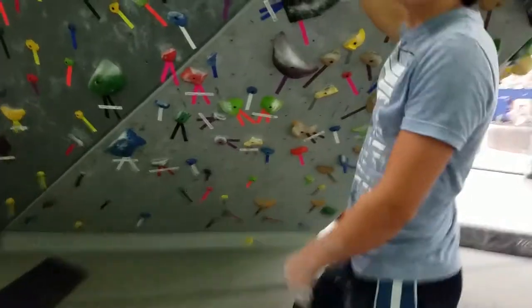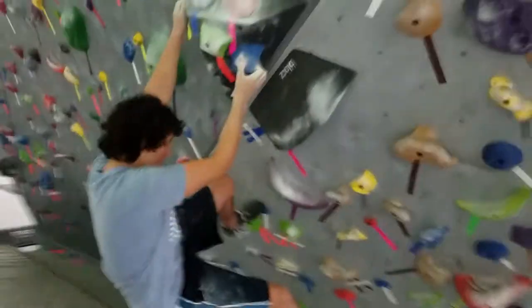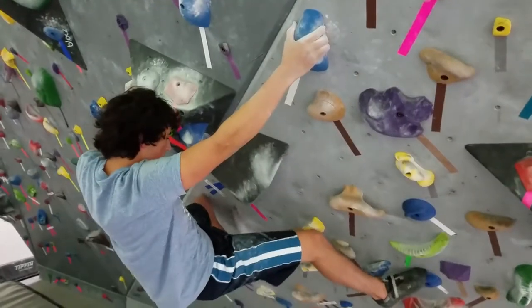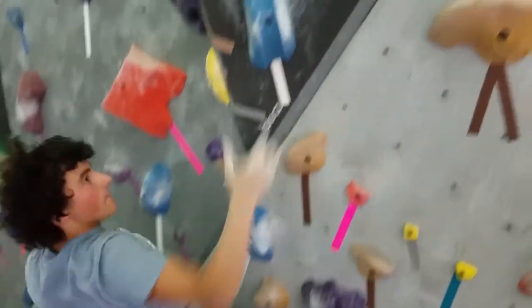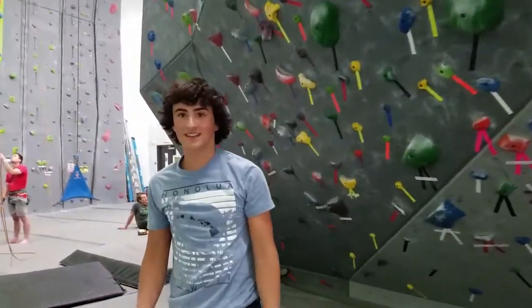What me and Logan are working on right now is a V6. It looks like a new one. So tell us a little bit about this problem here. It's hard. Oh, you guys, okay. So you're projecting. He's projecting. Okay, so you went for the bump? You went for the bump.